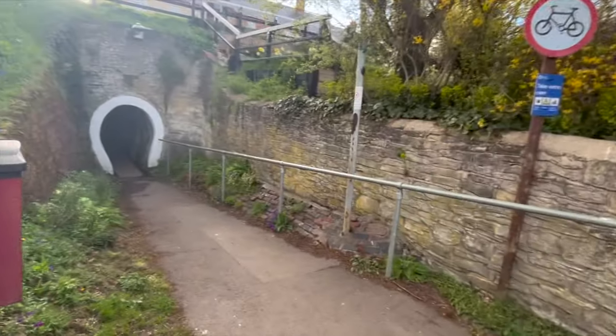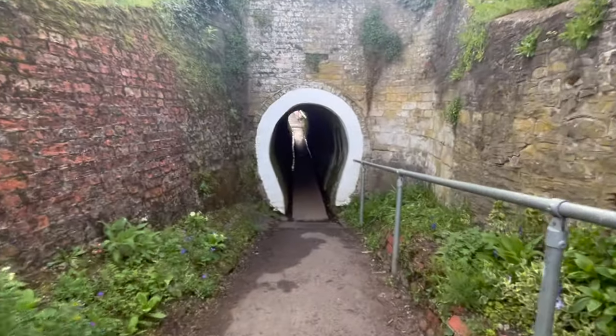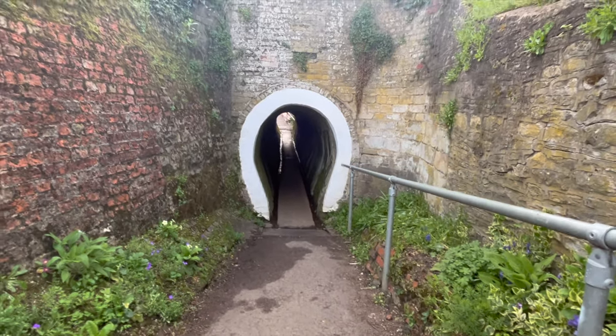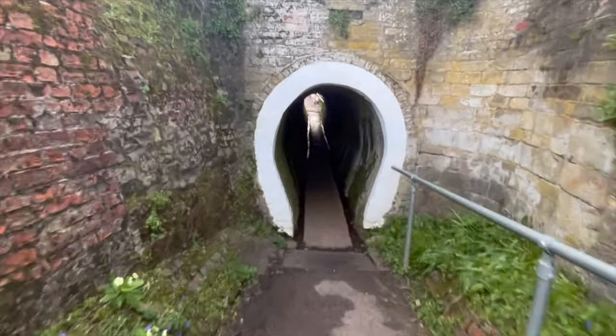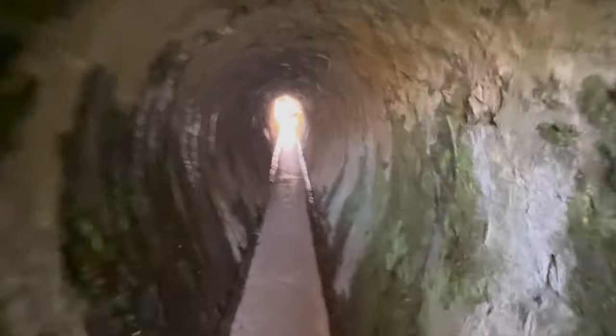What's it called, the horseshoe tunnel? Yeah. Wow, that's fantastic. I mean, the bit made it fat at the sides. What was it for? Horses!